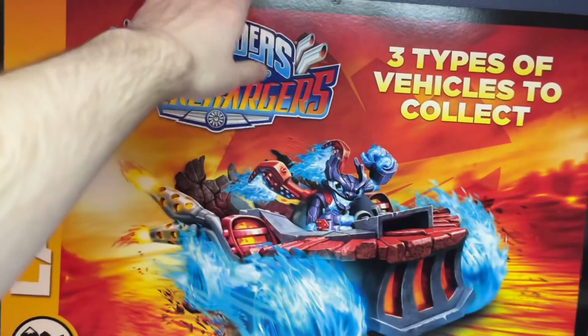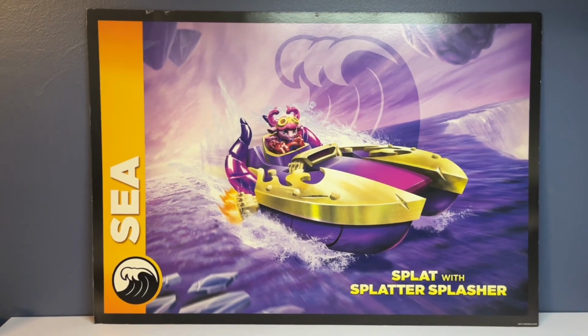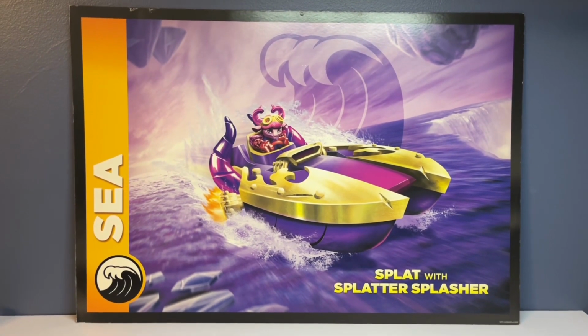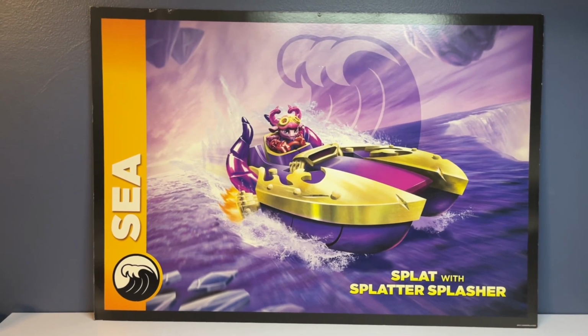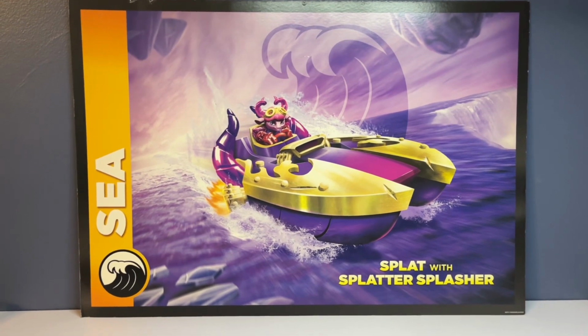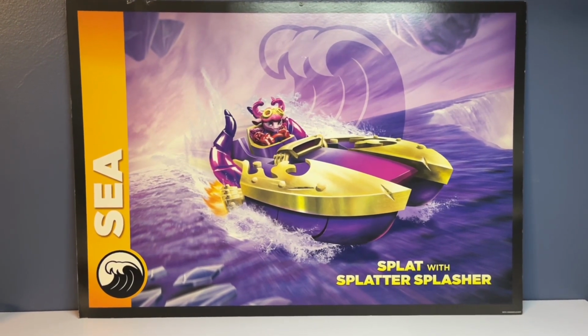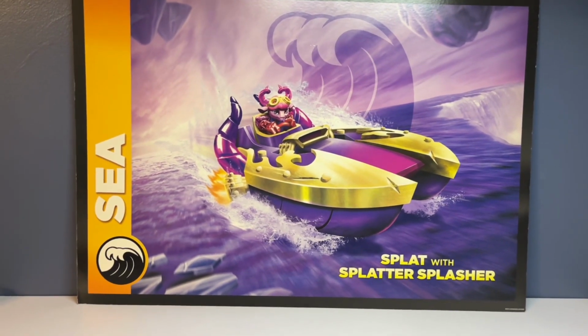Let's switch to the next one here. This one is Sea with Splat and the Splatter Splasher, which I think looks awesome. But yeah, if this was the Licensing Expo, I quickly looked online and couldn't find any images of their booth or anything they really had there for 2015 for Superchargers. But what I presumed is that these were likely from some sort of convention and never released to the public, or at least released to retail stores for them to hang up.